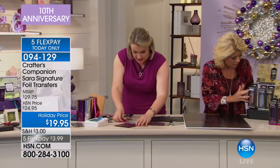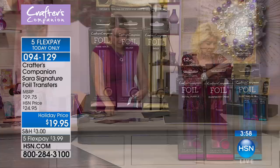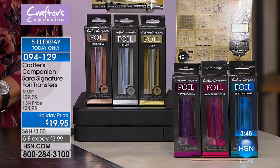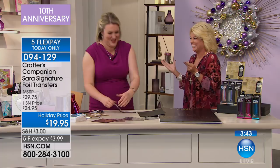Right, are you ready? You're going to get the transfers, and you get three rolls of the foil, and each of these rolls of foil is 2 meters long. A meter's about 3 feet, isn't it? You're asking the wrong one. So 6 feet.